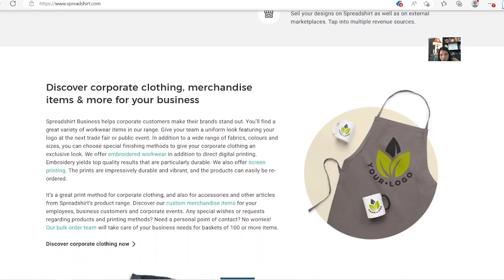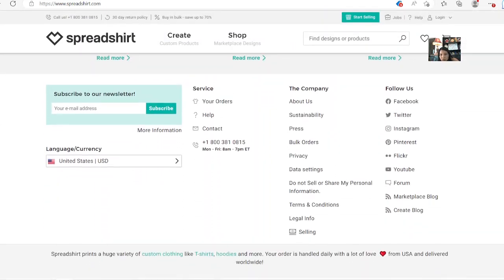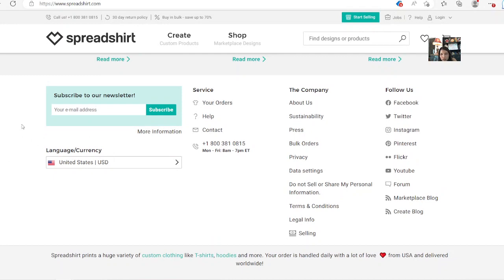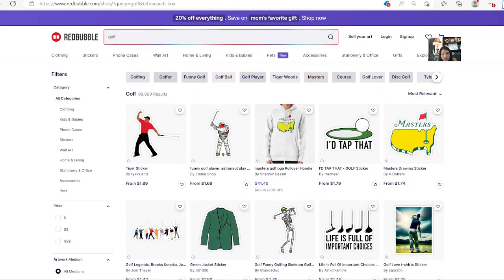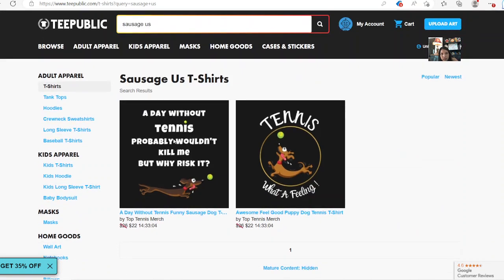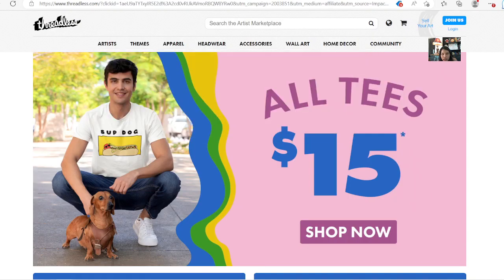You might as well load it on different platforms, so that it helps you spread your audience and your reach, so that you can make more sales. So let me know what you think about these different platforms here. First is going to be Redbubble, then second is going to be TeePublic, then third is Teespring that you can sell on, and then Threadless, Zazzle.